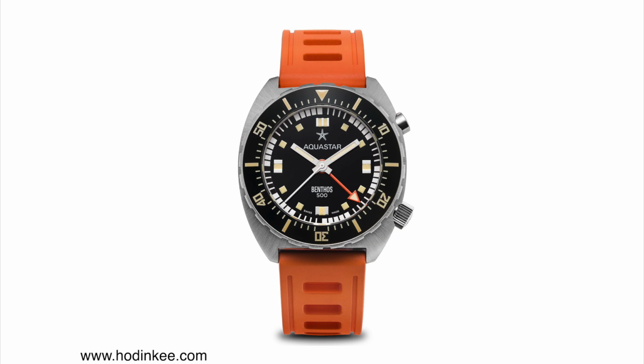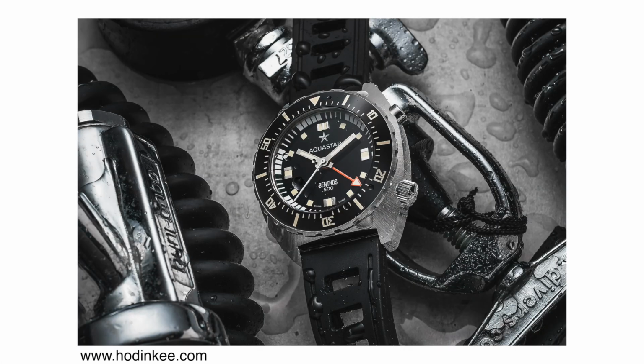That crown looking thing by the 2 o'clock position is actually a chronograph pusher, and that orange hand is a chronograph hand that goes around the whole dial every 60 minutes. It's a 60-minute chronograph, very useful for actual diving. Now, a lot of technology actually went into creating something like this.